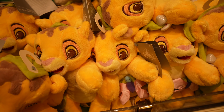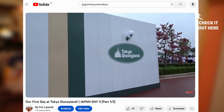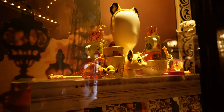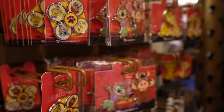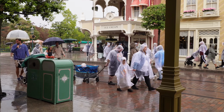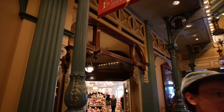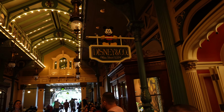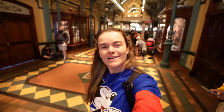Guys, I'm pleasantly surprised by how much Lion King merch there is here at Disneyland Paris. We've been to Tokyo Disneyland, we've been to Walt Disney World, and there's never heaps of Lion King merch, and Lion King is one of the best movies of all time in my opinion. They've got Lion King ears, they've got a Spirit jersey, t-shirts, keychains, you name it, it's here. I love it. It is now pouring outside, so we've wandered into a few shops and have stumbled across this arcade type area. It is so cool. We've got entrances to shops and then you can exit out onto Main Street as well. Oh, look at that. What a cool spot.